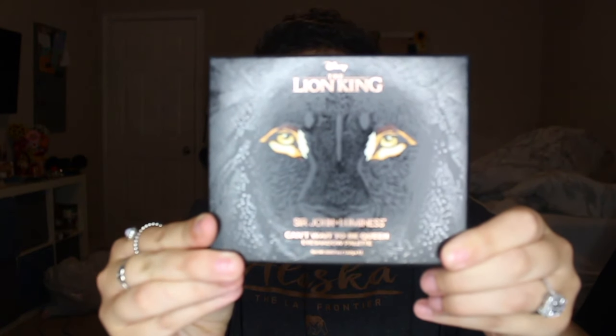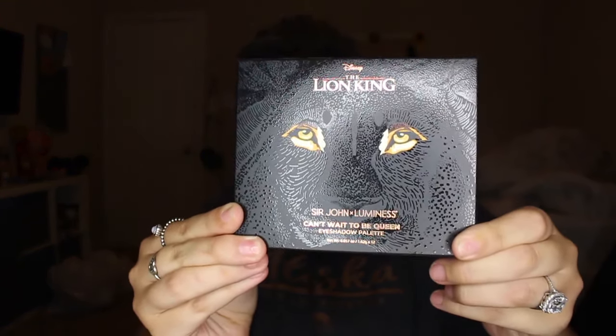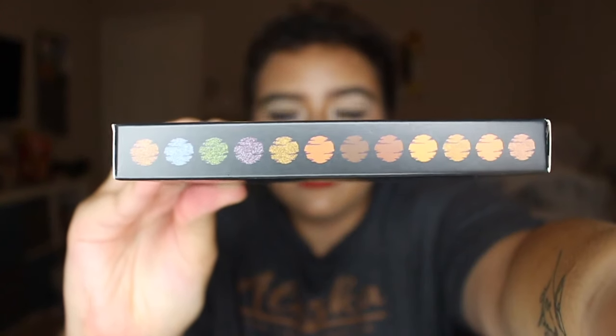Let's go ahead and start out with the two big palettes. You have the Kingdom sculpting palette, and then this is the Can't Wait to Be Queen eyeshadow palette. Oh, that's such a cute name. Wow. Okay. This is what it looks like up close. And then on the top, it has a bunch of the colors.